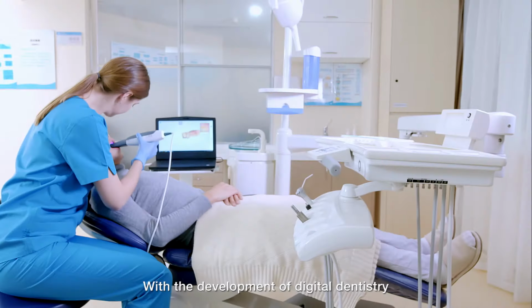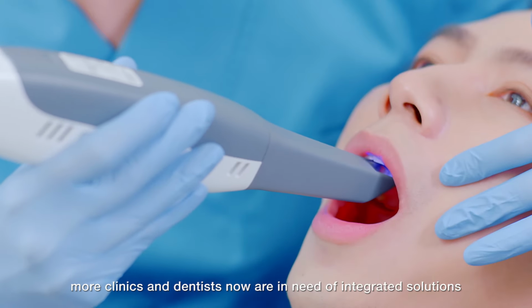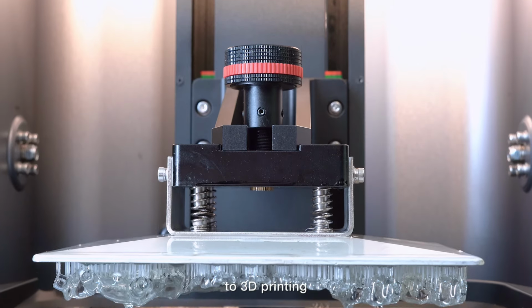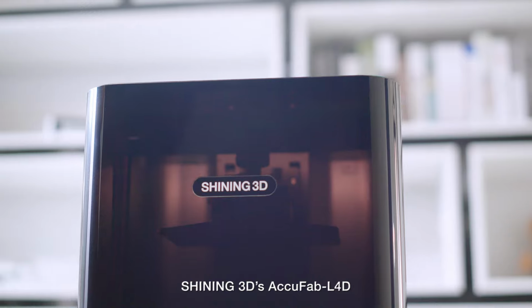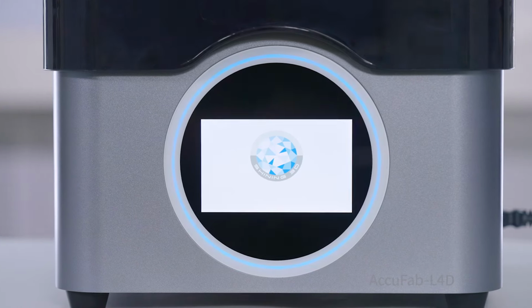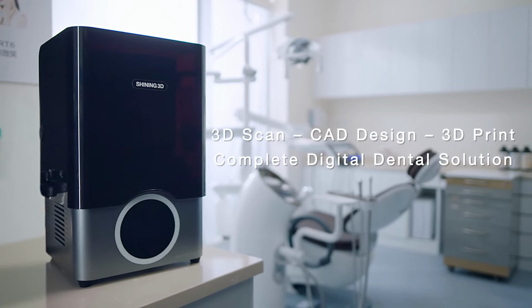With the development of digital dentistry, more clinics and dentists now are in need of integrated solutions, from 3D scanning to computer-aided design to 3D printing. Shining 3D's AccuFab-L4D, built for digital dental diagnosis and treatment, helps customers efficiently achieve chairside digitization.